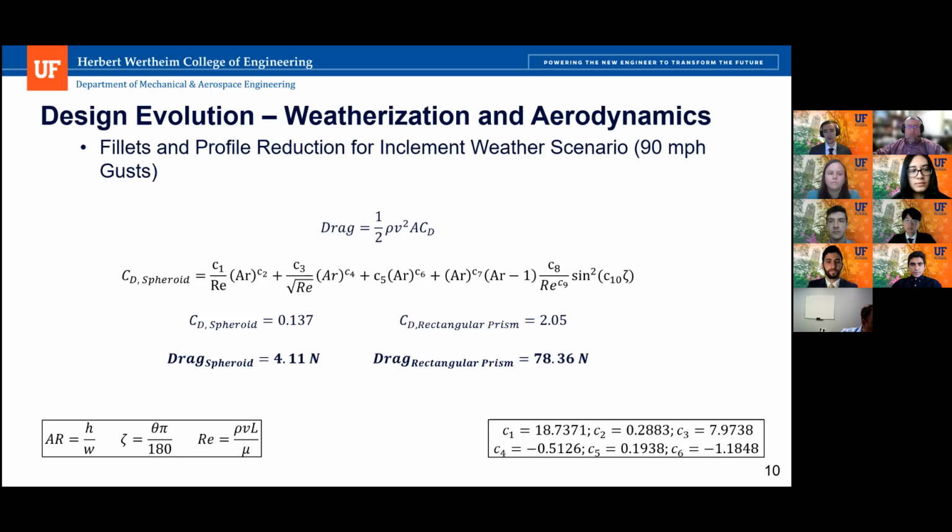During our design process, we placed a large focus on predicting and preparing for the forces which the heliostat is expected to experience during both normal operations and extreme conditions. To this end, we approximated the drag which the heliostat would experience during the worst case operating conditions. These conditions were defined by the highest wind speeds ever recorded at McCarran International Airport in Paradise, Nevada, which were gusts of 90 miles per hour or 40 meters per second.